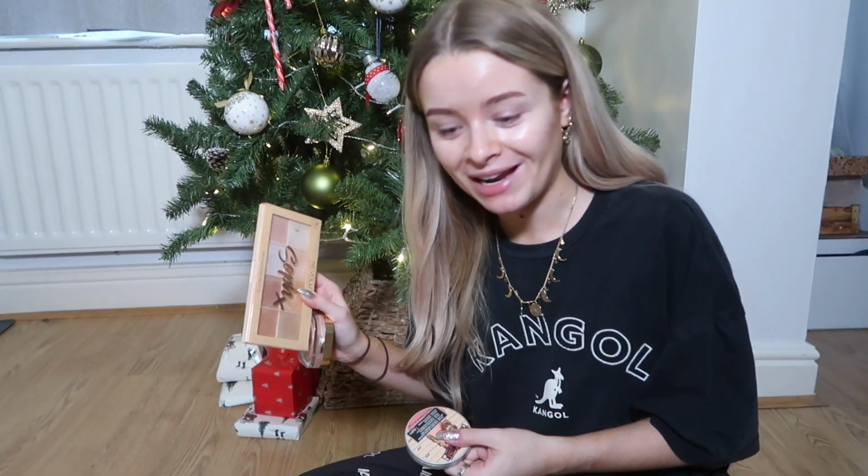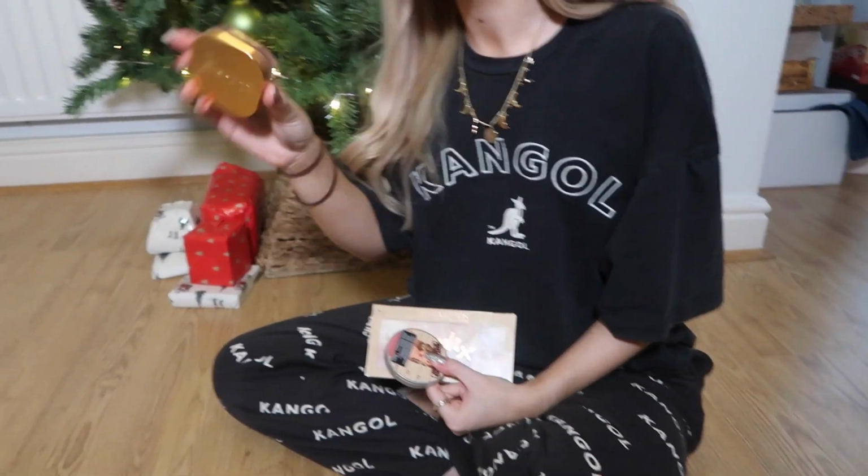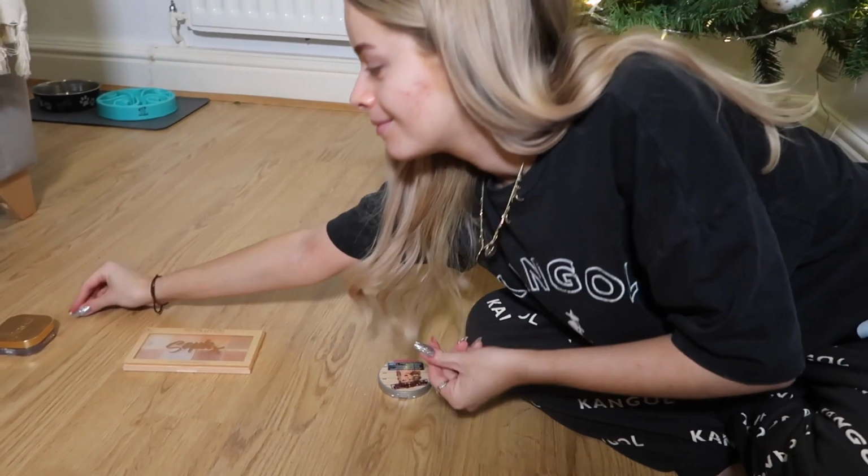So next, we move on to highlight. I did give Pinky my highlighter palette as an option, but let's see what she decided to pick. We've got an interesting decision here. We've got my highlighter palette. We've got an old favorite, which is the Balm Mary Luminizer. And we've got a bougie Farsali Jelly Beam highlighter. Choose wisely, Pinky.